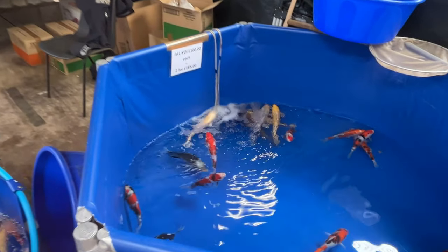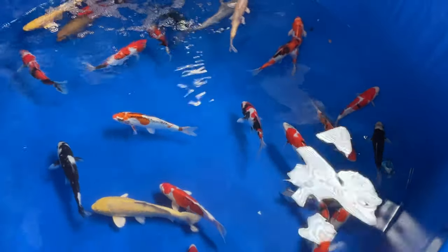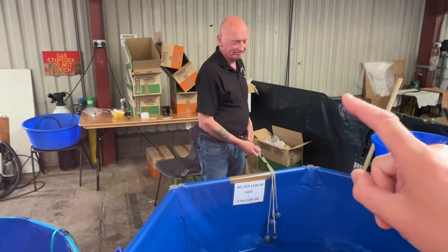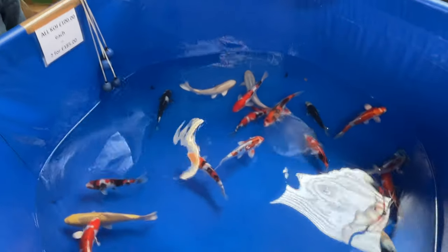And this is not koi, guys. This is where my Matsukawa bakama came from, not last season, the season before. Some very nice fish here. And these gentlemen don't know it, but in the very near future, I'm going to be going down and doing a store tour. Thank you very much, sir. Appreciate that.